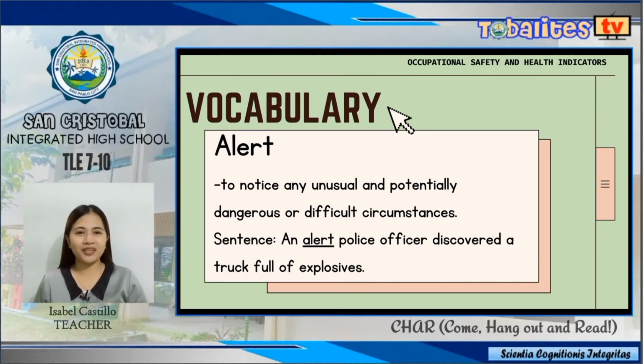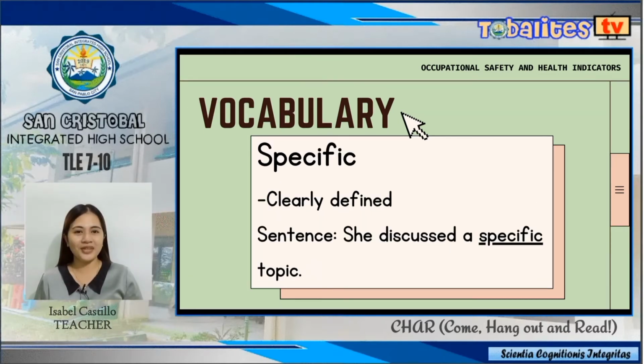The first word is alert. To notice any unusual and potentially dangerous or difficult circumstances. Let us use in a sentence. An alert police officer discovered a truck full of explosives. The second word is specific, meaning clearly defined. Let us use in a sentence. To discuss a specific topic.